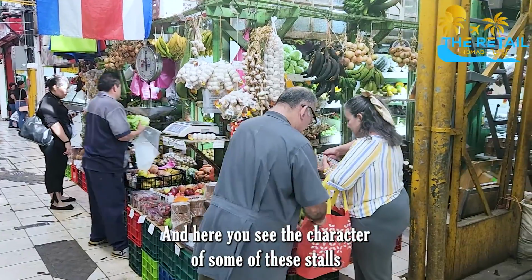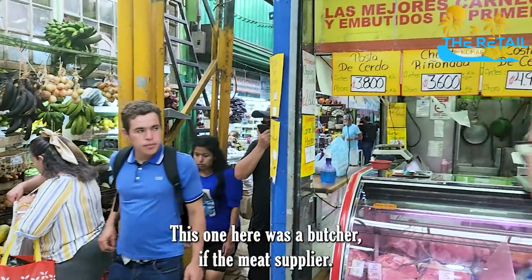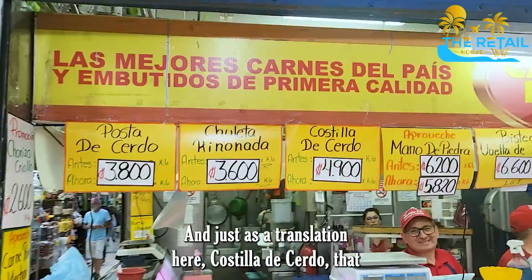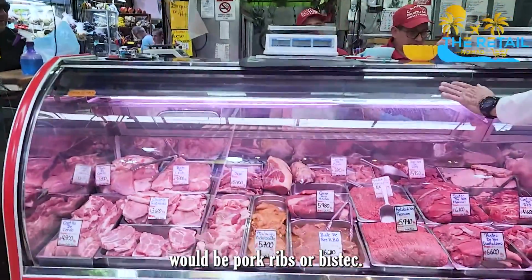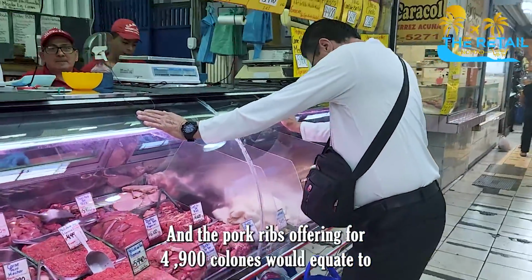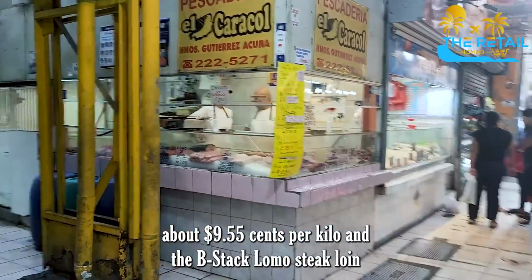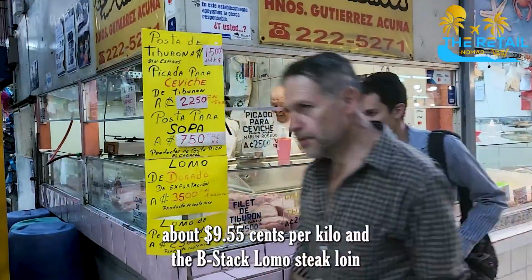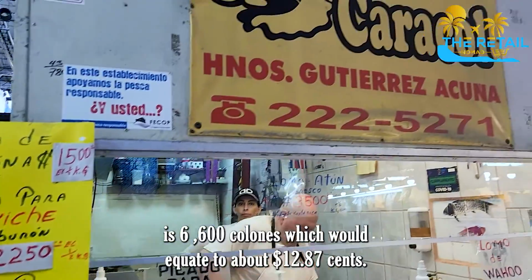And here you see the character of some of these stalls and little kiosks. This one here, the butcher, the meat supplier. And just as a translation here, costilla de cerdo, that would be pork ribs, or bistec. Lomo would be steak loin. And the pork ribs offering for 4,900 colones would equate to about $9.55 per kilo. And the bistec lomo, steak loin, is 6,600 colones, which would equate to about $12.87.